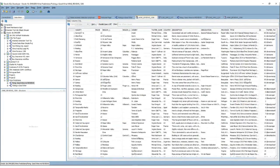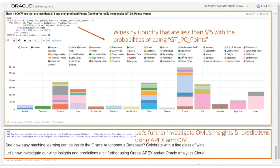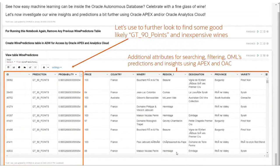Here's what I wanted to show. And with that, I think I'm going to wrap it up and get ready to turn it over to David. But what I've done now is create this table for David that says, let's look further to find some good wines that are greater than 90 points and they're inexpensive wines. So I have my points prediction, my probability, and a bunch of other different information. And this is a good starting point for, let's say, taking it further over in Application Express. David?